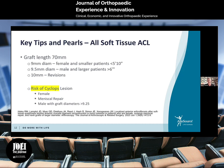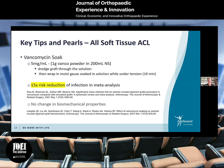This is Dr. Zarajani's data out of Emory. And so the people who are at risk are females with associated meniscal repair and males with larger graft diameters. And when I was initially doing these, we were doing 10s. I'll still use 10mm grafts in revision settings. Otherwise, for a standard graft, we're targeting a 9. Go ahead to the next.